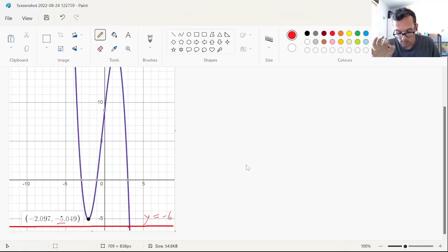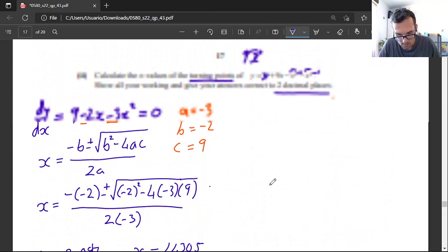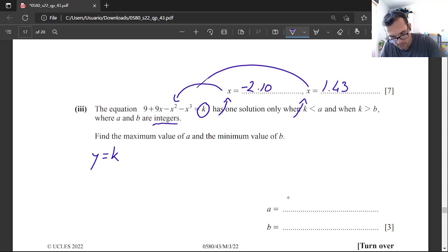Now, how to find this without a drawing? Okay. And the answer for this is, right, we're looking for the y equals value. Okay, so as you can see, right, we know it's the y equals values because there they've substituted a k for the original equation, which was this one, for a y. So that basically means we need to work out the y values for the turning points because y equals k. So from our previous question, we have the x values. So if we substitute those into our equations here, we'll get the y values, which is the k values, which is the same thing. So let's start with that.